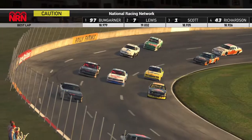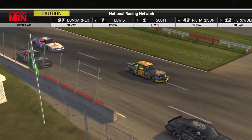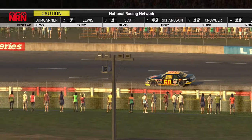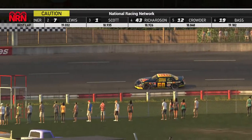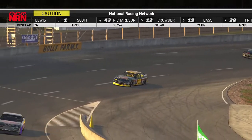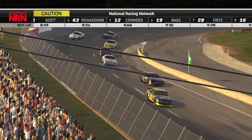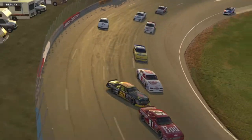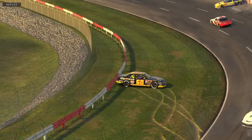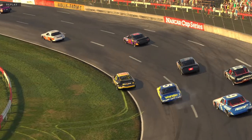Several cars involved now in turn one and two, including the five of Cole Johnson. Trouble, trouble, trouble. Let's pick up the instant replay here on Blake Cisneros. Car looped around just a little bit. Heavy contact further back in the field. Tough break. Looks like Caleb Hall may have been involved in that one as well.